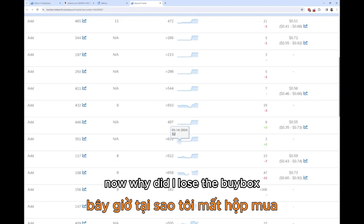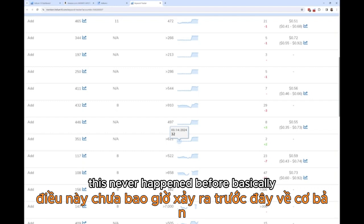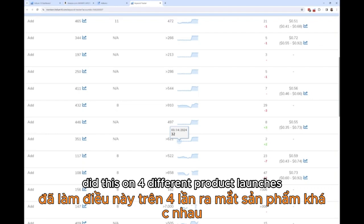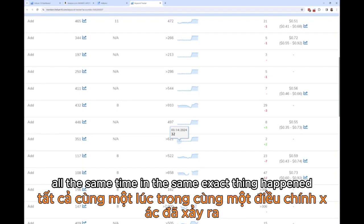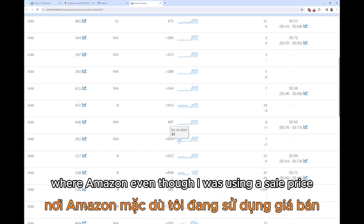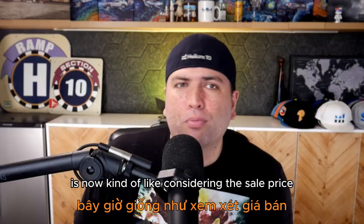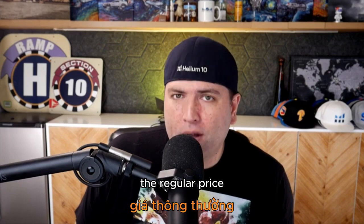Now, why did I lose the buy box? This never happened before. Basically, it seems like, at least it could be a test, but I literally did this on 4 different product launches all at the same time, and the same exact thing happened where Amazon, even though I was using a sale price, is now kind of like considering the sale price the regular price.